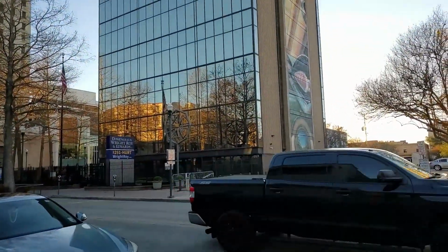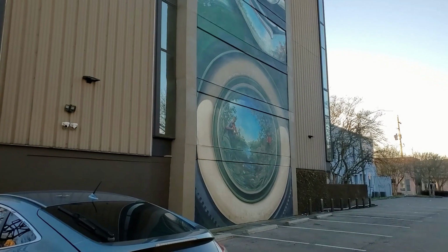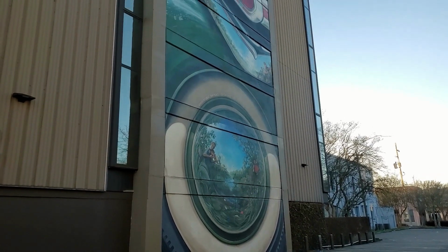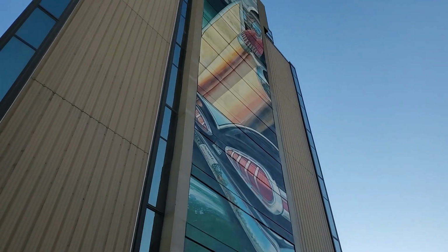Check out this mural over here. I want to show you the mural on this side of this building. It's basically like a classic car mural, and all of the reflective chrome pieces of it are essentially something with Louisiana or Louisiana culture.